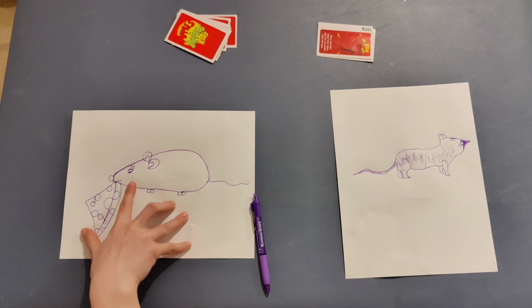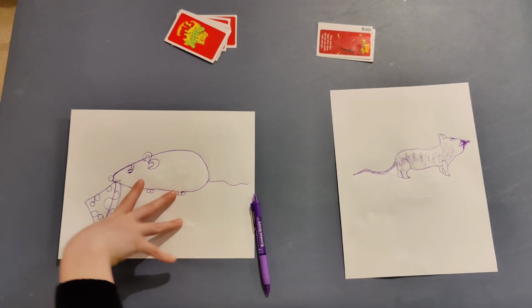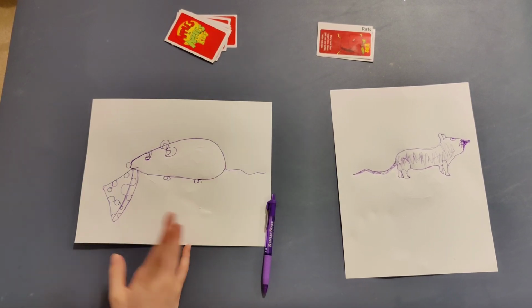Gorgeous. The really long eyelashed rat. Oh. Or it's that. A sewer rat. Or sewer rat. That's what you'll see in the sewers.